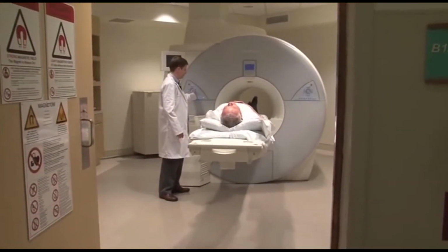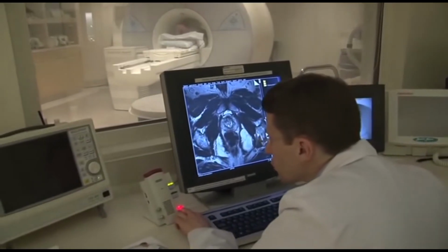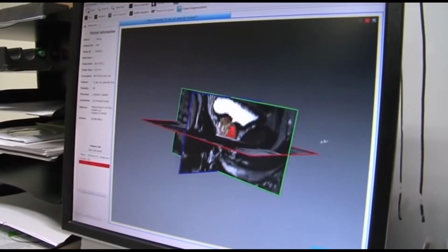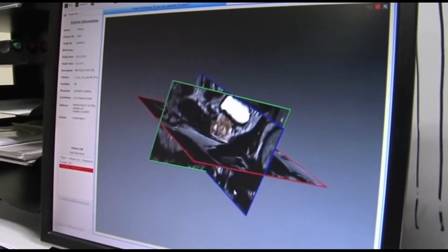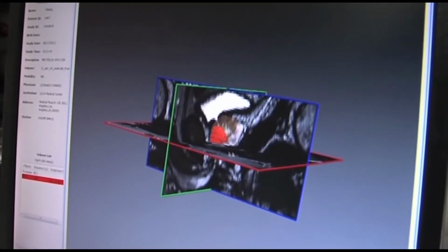MRI allows visualization of the entire prostate in terms of tissue contrast, blood flow, and cellular disorder imaging. MRI can identify and characterize suspicious areas in the prostate for men undergoing active surveillance and identify any tumor that exists, or on the other hand, provide reassurance that the prostate contains no significant cancer.